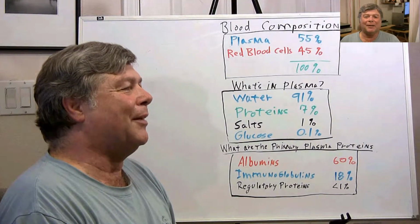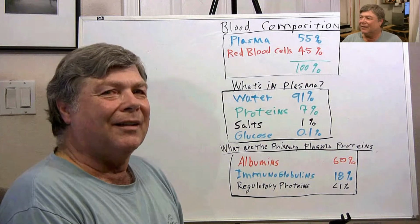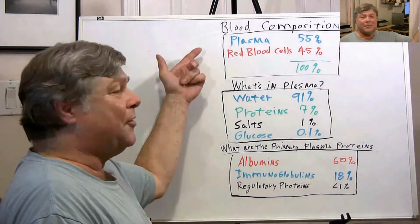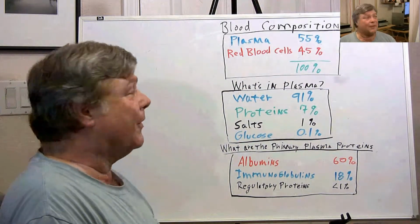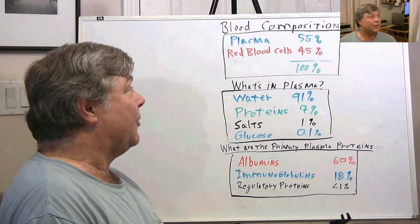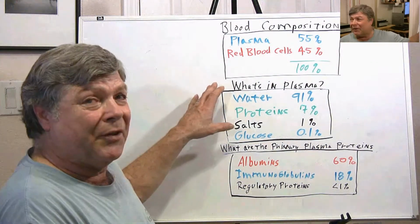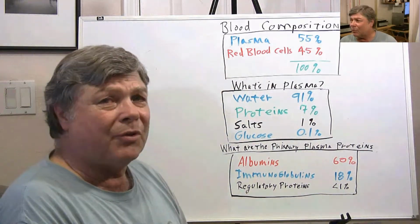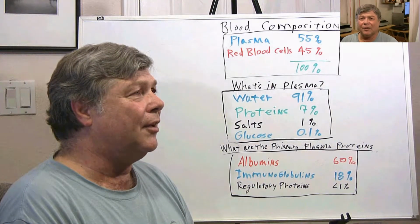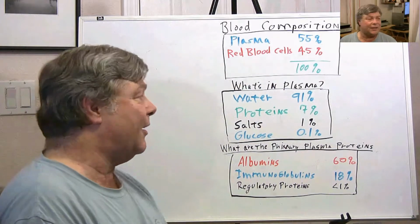Now I'd like to talk about the blood components. What makes up the blood? Blood is primarily composed of plasma, which is 55% of the blood, and red blood cells, which are 45%. So the plasma, which I'm going to describe in a moment, is made up of a bunch of other components. The red blood cells, of course, transport oxygen and carbon dioxide. The oxygen goes to the body and the carbon dioxide goes to the lungs and back out.